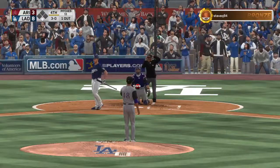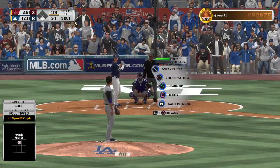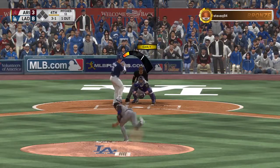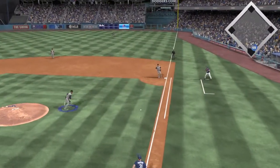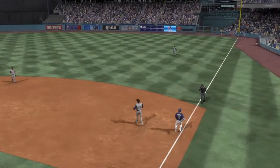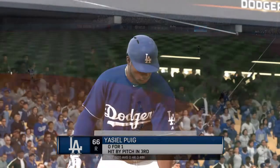Fouled back. Well, he got what he's looking for. He just got out in front of it right there. He's set. Here's the 3-1. Now a swing and a softly hit ground ball. And he'll hustle all the way over to first himself to make the play.